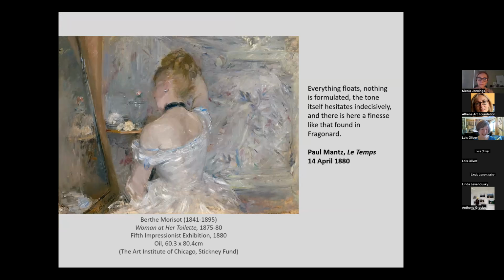So we're looking here at a picture that Morisot began in the 1870s, and it shows one of her models sitting at the mirror in Morisot's own bedroom. And that's important. Morisot never had a studio. She preferred to work in real interiors to capture genuine lived experience. So this model is sitting at the mirror in Morisot's own bedroom, possibly wearing one of Morisot's own dresses. And then in the background is her bed, and it is an 18th century Louis XVI style bed.